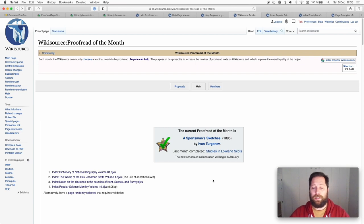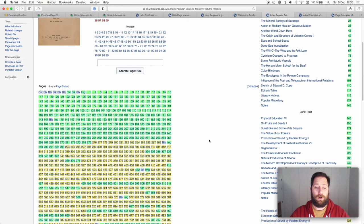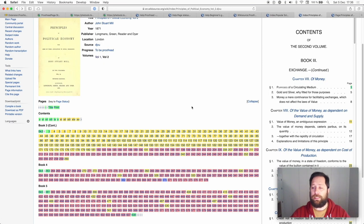For the current proofread of the month, I checked the index, and several works have already been proofread. Yellow, as you remember, means proofread, and green means validated, which means that it has been proofread by more than one user. So I found a different work to have a look at the process.